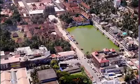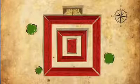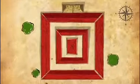To make this alignment happen, the Gopuram had to be constructed at right angles to the exact east-west line, a feat requiring precision engineering. The inner sanctum of the temple, a much earlier construction, is also aligned this way.